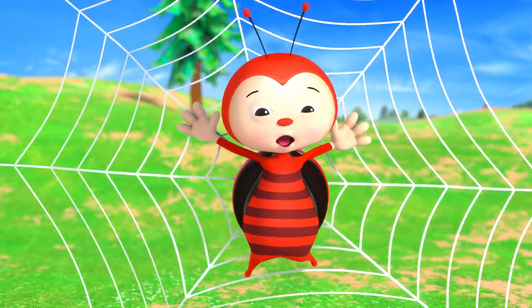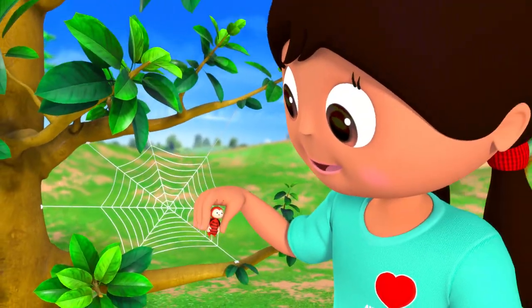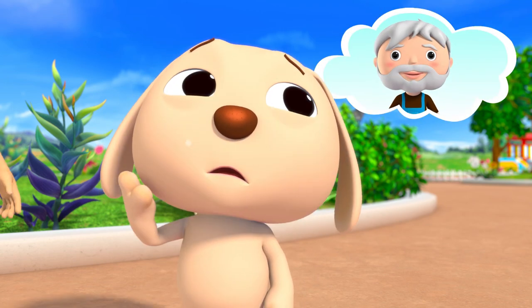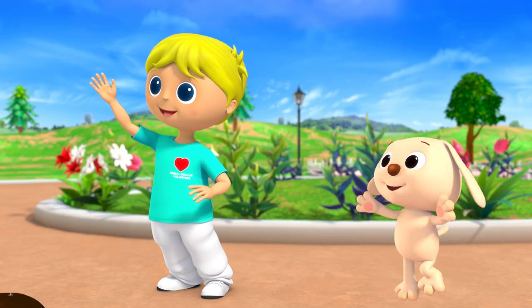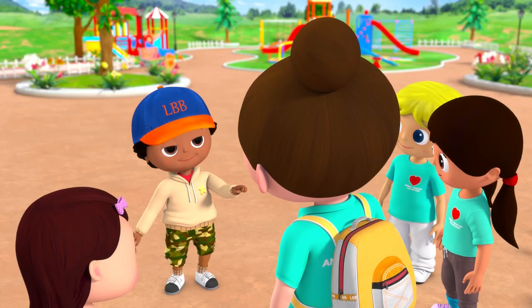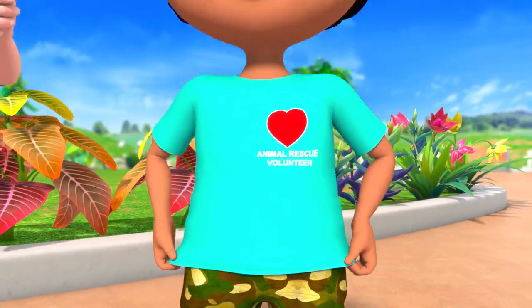Little bug, I know you're small. Polly is here, don't worry at all. Animal rescue, off we go. Little dog, you're all alone, but we can see you have a home. Animal rescue, off we go. We're always helping out, that's what rescuing's about. And you can join in too on an animal rescue.